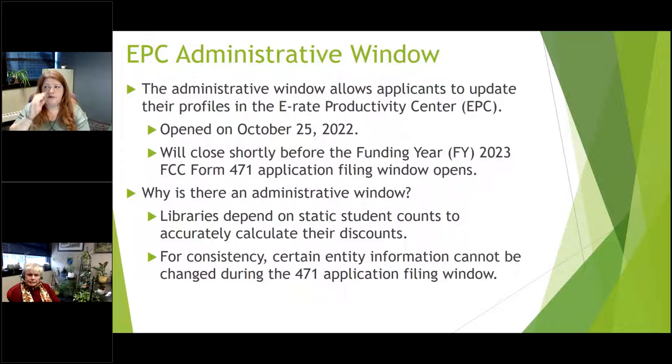There's a certain short period of time where USAC opens up your organization's profile, your library's profile in the E-rate Productivity Center, and lets you make updates and changes and fixes to it. It opened just last month, October 25th, and it will close shortly before our filing window opens for the second form in the E-rate process, which is the 471 form. That will be sometime in January. Once that closes, you can't change that.